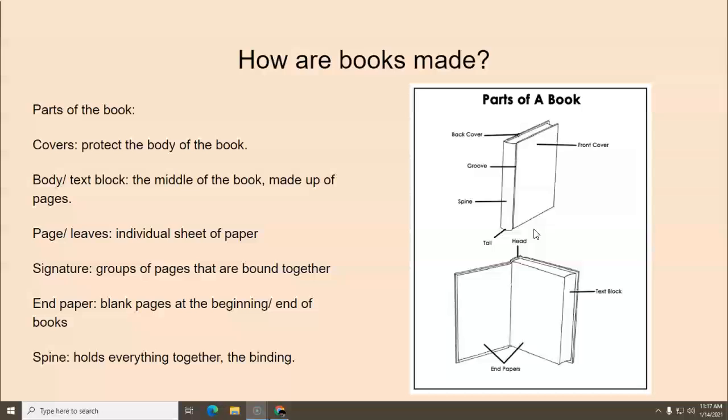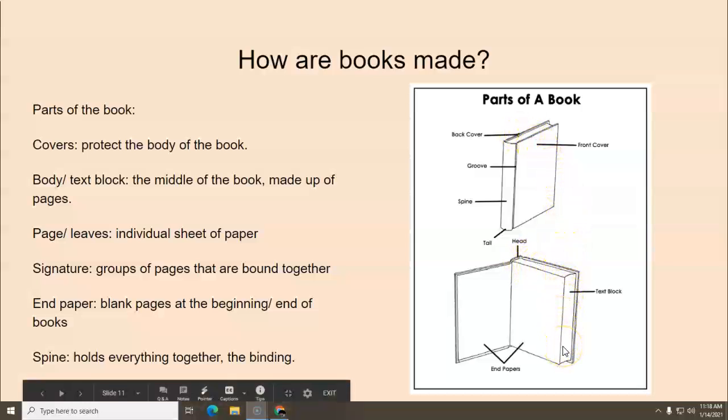So how books are made, and these parts will become important when you get to the studio part. You guys have a bit of an advantage because you know what they are before you do it. The books that we are working with, which are the traditional books for our culture, they have covers, which are the front cover, the back cover. Their job is to protect the pages inside. You have the body or the text block, which are your pages inside.